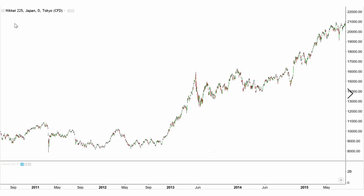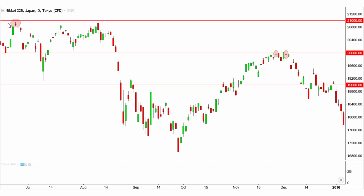A fitting case study of the Nikkei 225 index, the benchmark Japanese stock index, since candlestick charting can trace its origins back to Japan. An evening star leads to a major downtrend where there are strong three black crows formations that leads to temporary downward overextension at times.